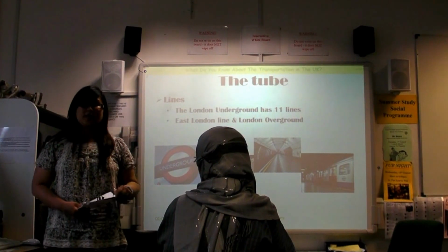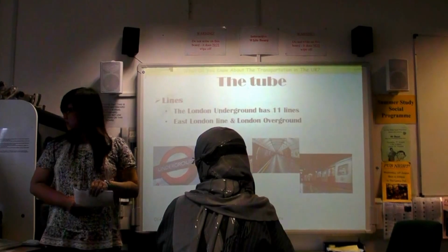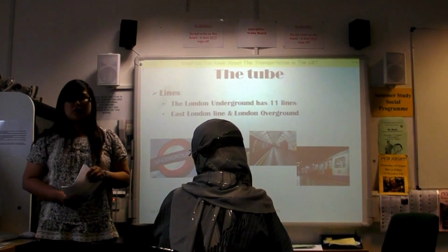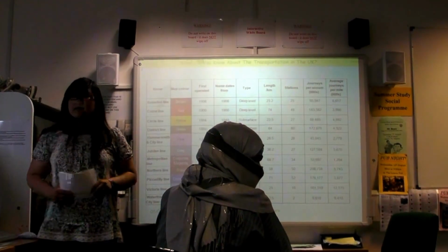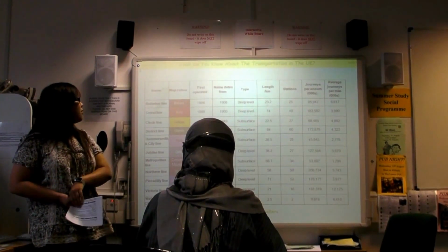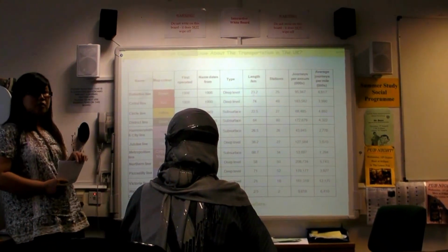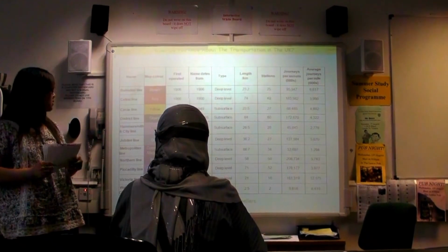The London Underground has 11 lines. In 2007, there was a 12th line, the East London line, but it has closed for conversion work and will be transferred to London Overground when it reopens in 2010. And this is the information for the 11 lines, including name, color, first operation, type and length, and stations. The Metropolitan line was the first working line, and the Central line was the longest line.